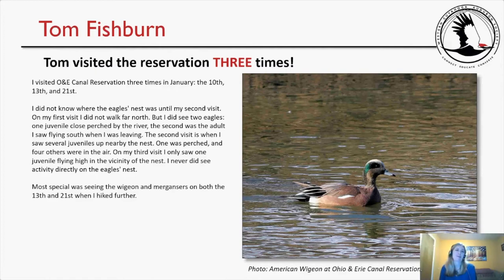So I visited three times. And I didn't know where the eagle's nest was until my second visit. I was glad that Michelle gave some directions as to where that was. I caught that on one of the videos. But even on my first visit, I did see a couple of eagles.